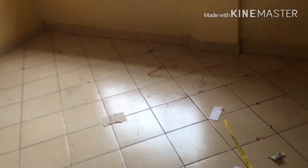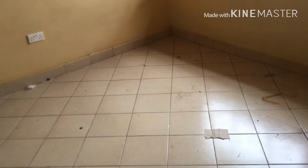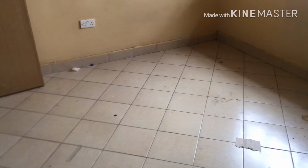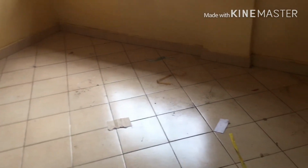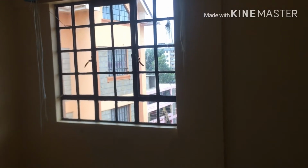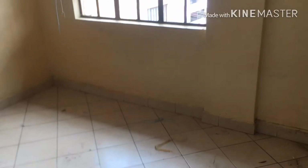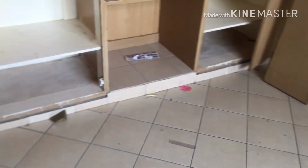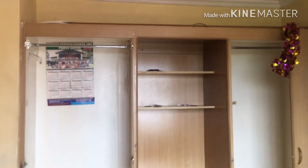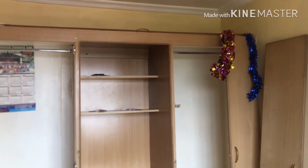Let's check out the second bedroom. This is how it looks. This bedroom has more light than the other bedroom, maybe because it's on the corner where there is no other apartment, so there is more lighting. It also has only one double socket. The walls of this house are cream and a little bit of blue. If you want to move into this house, they are going to repaint it for you and mend the broken cabinets. This is the wardrobe for the second bedroom. It's also huge, and I actually love that.